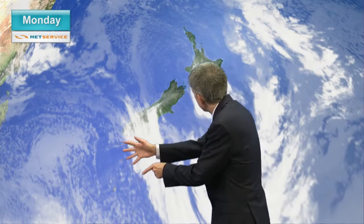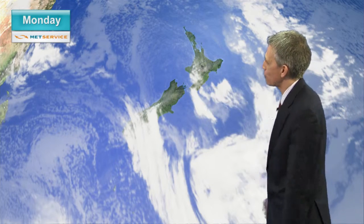Some heftier downpours with that. And then notice this next strip of cloud here. That's the next weather system. And the cloud on the other side is a bit more speckly, some colder air. That's a little bit of a wintry blast creeping its way north. But first off, that little clump of cloud there across the lower North Island.